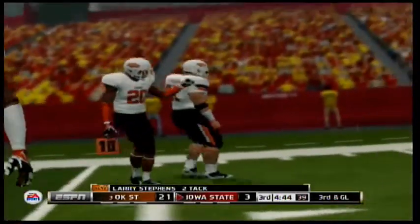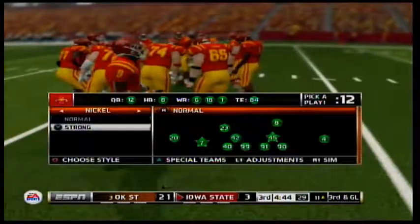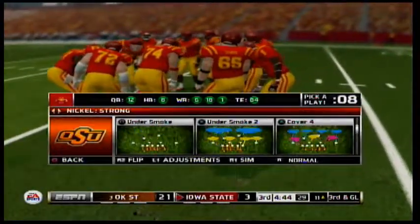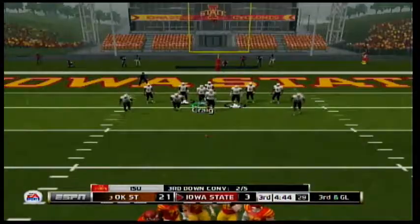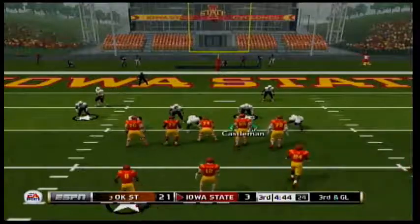Well, he must have hurried there because his receiver was wide open. There was no need to rush that one at all. We've got third and goal. Ball on the 11-yard line.